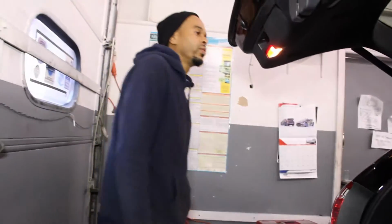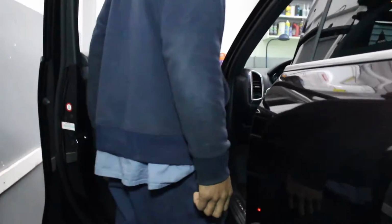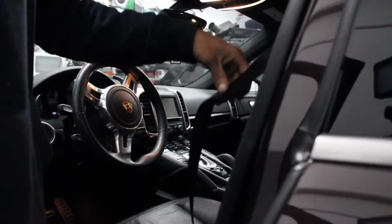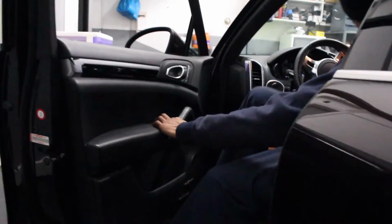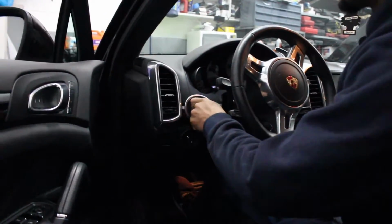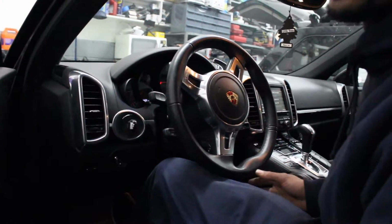If you bring the camera over here, I'll show you the driver's side seat belt doesn't retract, and that's because the spring got wet and the spring is no longer good. But as of right now, the car starts right up.